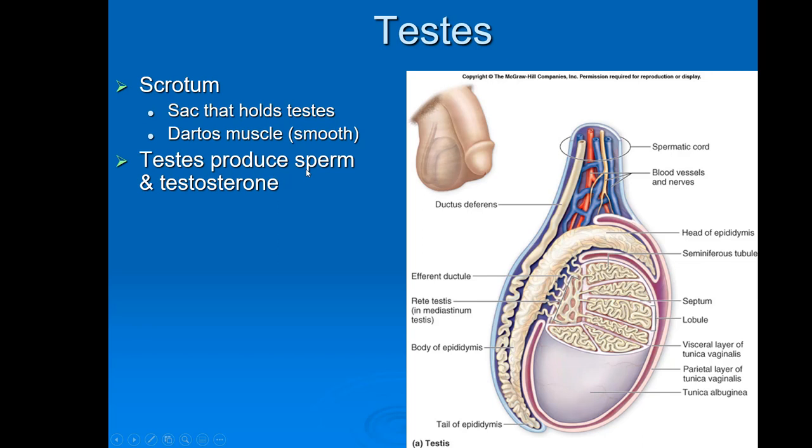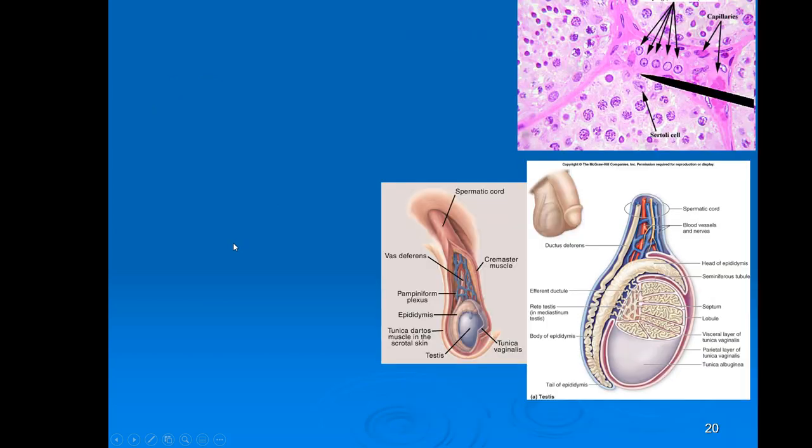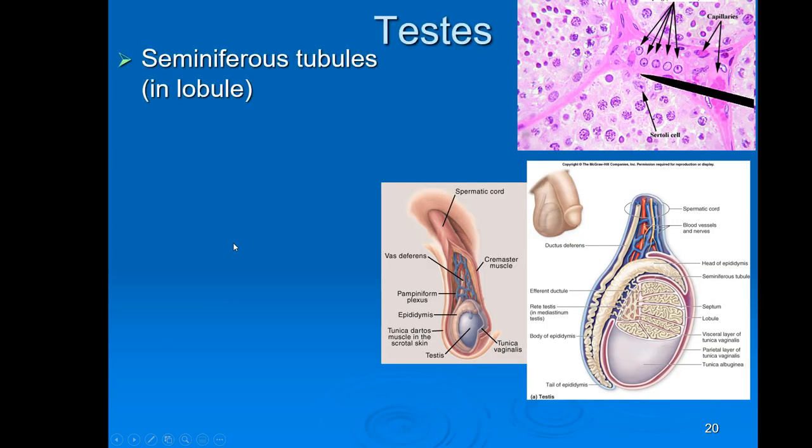The testes produce sperm, which are the male gamete, and testosterone, which is a hormone that we learned about in the endocrine system, very important in protein synthesis. So looking inside the testes, there's a bunch of tubes in there. You just see a bunch of little tubes in here. These are called seminiferous tubules, and that's where sperm are actually going to be produced. They're in these little areas called lobules of the testes.